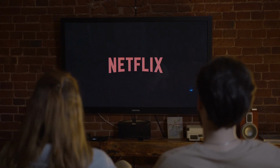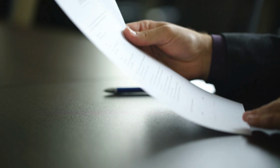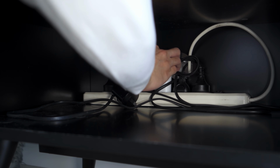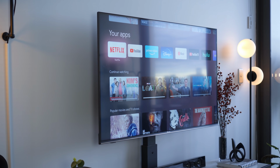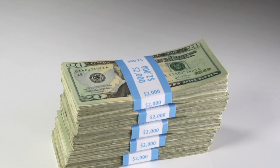The cost of watching TV used to be a one-time purchase of a television. Now it's a recurring monthly bill that, in many households, exceeds what a basic cable subscription used to cost in the 2000s. And the apps keep raising prices, slowly, quietly, $2 here, $3 there.